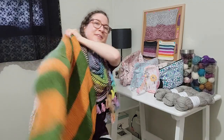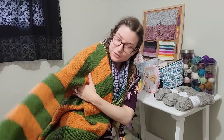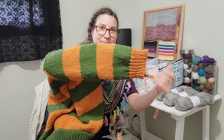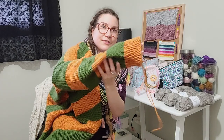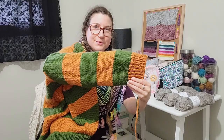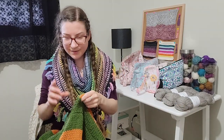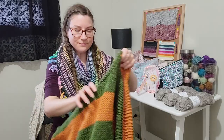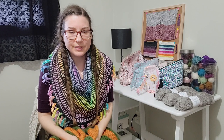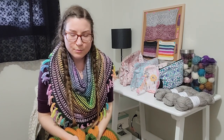Let's see if I can show you. When it's actually on, it's about that long. It comes way over the fingers. She likes her sleeves to be about like that. So taking out this yellow and ending it on the green should be the right length of a sleeve. The yarn that I used is really inexpensive yarn from Michael's. I think it was, what's the brand?